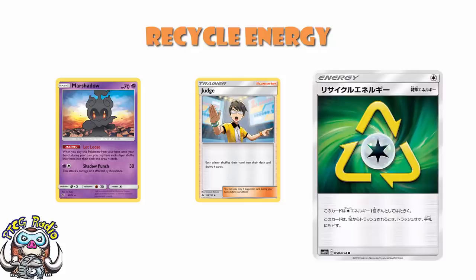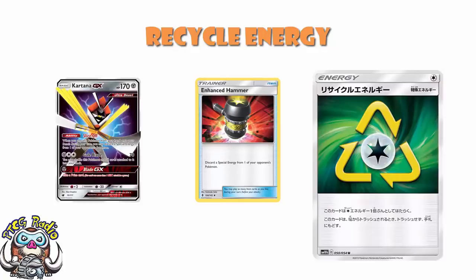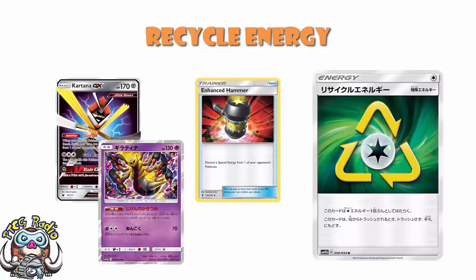The other thing is, we've got a whole bunch of stuff around at the moment, like Enhanced Hammer, or indeed like Kartana, or indeed the new upcoming Giratina, which will be in the same set, all of which discard special energy. Giratina only from the active. So if your opponent is discarding special energy, that's a little bit of a pain. But if it's recycle energy, it really doesn't matter. It goes straight back to your hand and you can attach it again next turn.